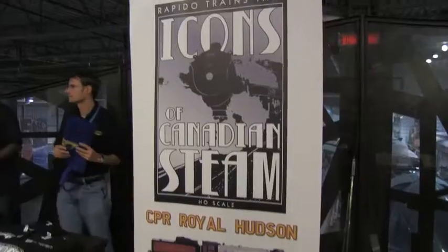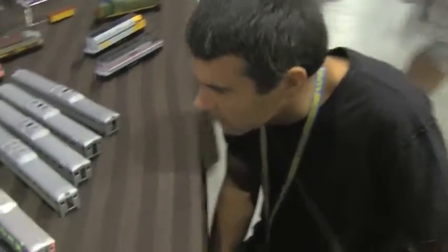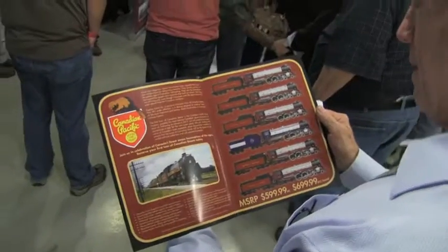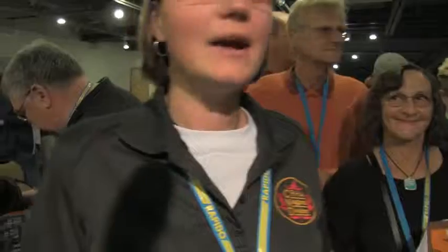It is my sincere pleasure to introduce the icons of Canadian steam. We are going to produce at least 12 different iconic Canadian steam engines in ready-to-run plastic at affordable prices. It's beautiful. They're going to be so great. I mean, look at that. I didn't know what to expect, but I'm happy.